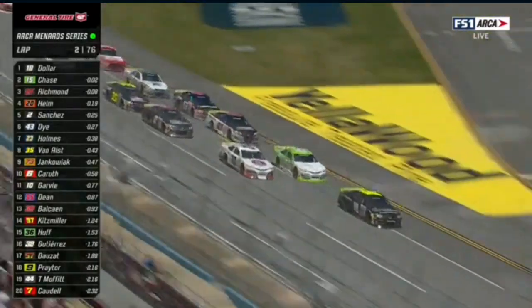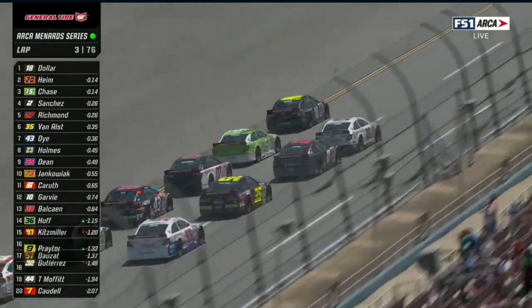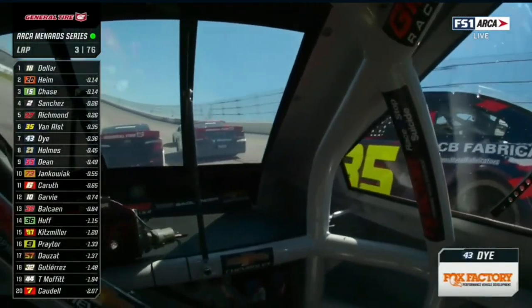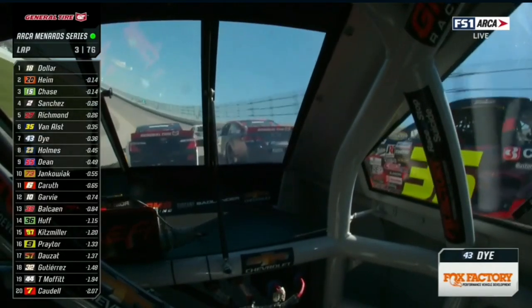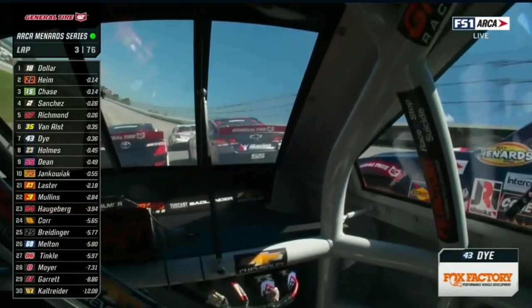You're starting to see cars wiggle a lot, and that's because we just went through the hardest part of this entire racetrack, through that tri-oval. That is where someone's going to get spun out. That's the hardest place to push, obviously, like you saw in practice. So there's going to be a lot of people feeling how their cars are driving going through that tri-oval.